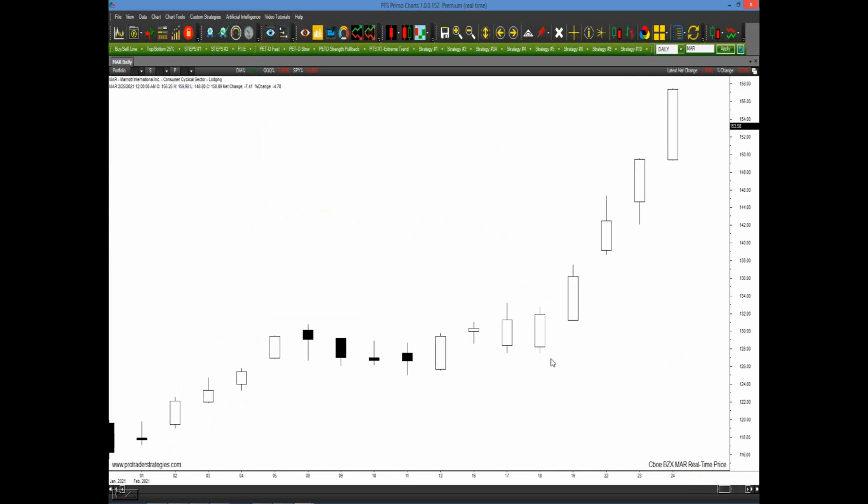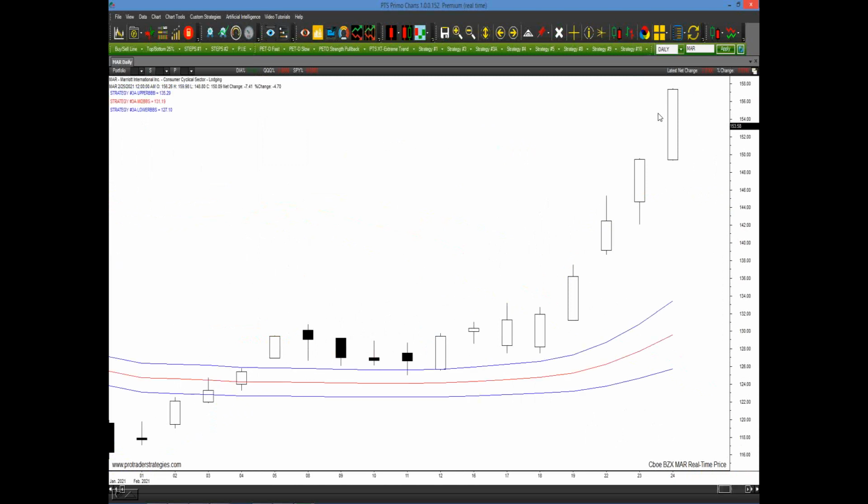Some more examples here. Let's look at MAR. Remember we talked about that. This was the opening slide I shared with you. Well, how could we have captured some of this big volatile move? We apply the Bollinger Band setting. We look for 5 bars that close above, right here. We enter above bar number 5. 28 points in just a couple of weeks. This was in February, coming into March.